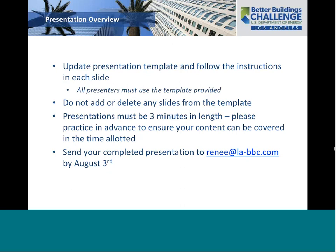So I'm going to walk through the template slide deck today. It's pretty straightforward, but this is the deck that we would like you to use, and please have your slides to us by no later than August 3rd. The event is on the 10th. We like to have time to review everything, make sure it looks good and looks as compelling as it can be. And we encourage everybody to practice because 3 minutes can go by quickly. You want to make sure you use the full time though too. I've seen some presentations come in under 3 minutes, and there was more time that the presenter could have taken.